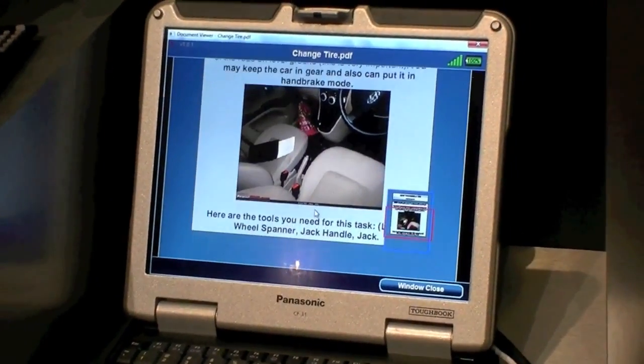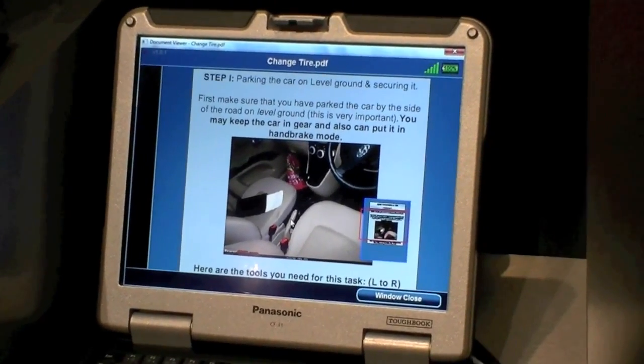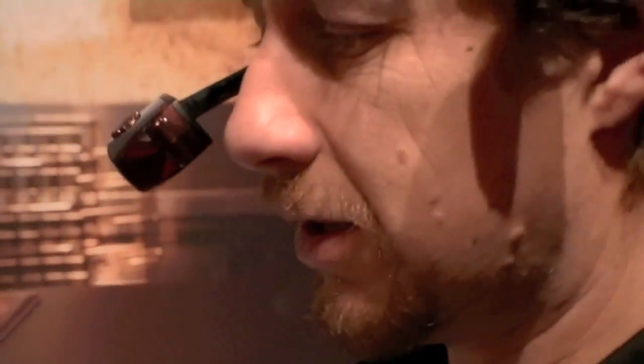So now we look at a simple step-by-step guide on how to change a tire. This is now a multi-page PDF that I can look at. I can move around the screen. But more than likely, I just want to start at the beginning and freeze up. So how would you move around the screen? You would just move your head? I move my head left and right and up and down, which allows me to scroll.